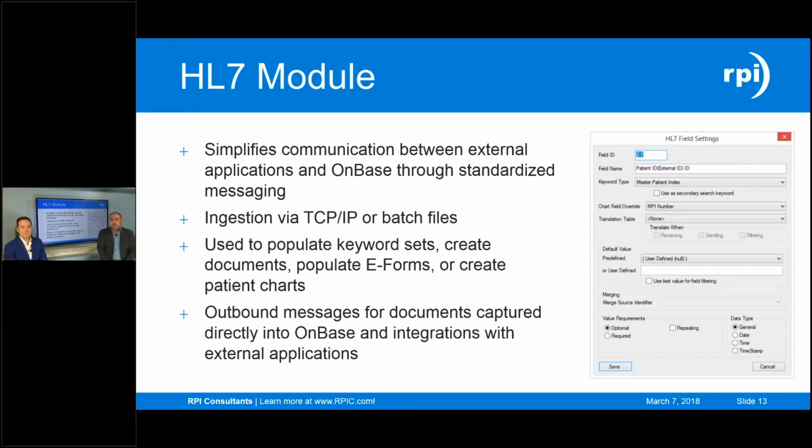And kind of piggybacking off of Application Enabler, most of the healthcare solutions rely on Hyland's HL7 module, which is built into OnBase. This simplifies the communication between external applications and OnBase through the standardized messaging that HL7 provides. This is the foundation for all healthcare solutions. And with OnBase, there's no need for a separate interface engine. Some of you on Perceptive might be familiar with CorePoint, which is the interface engine used to talk with other healthcare systems. With OnBase, the HL7 module is built in.